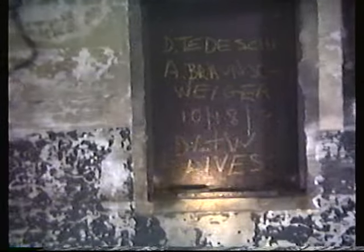You can see a little bit there's where the windows are. Dad's flashlight over there. Not much in here. Here's an interesting note scrawled on the thing here. DL&W lives. 10/18/81. DL&W lives.